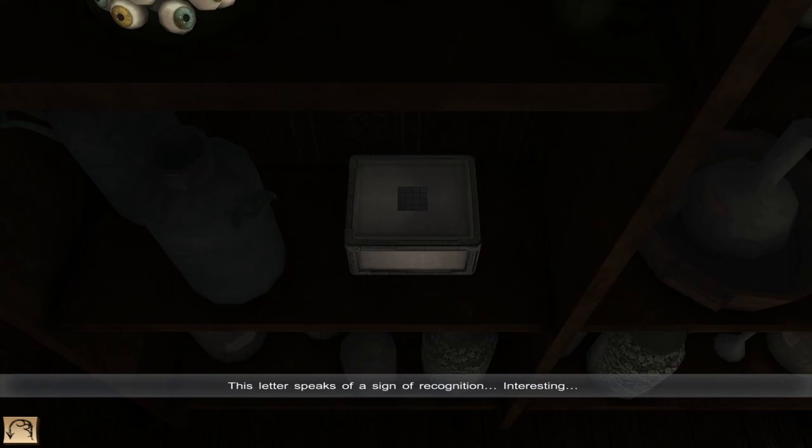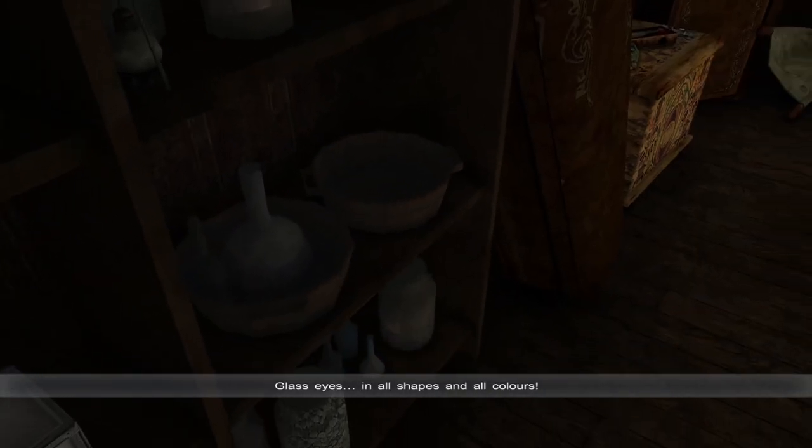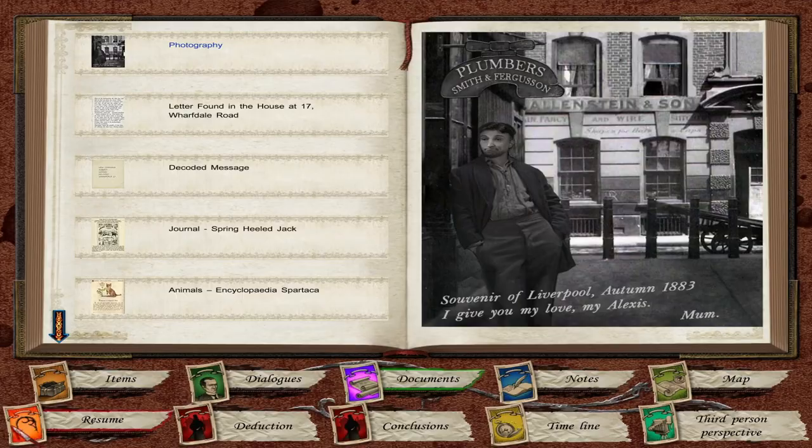So it's just conning people. Interesting. That's all it is. Eyeballs. Glass eyes in all shapes and all colors. Souvenir of Liverpool, autumn 1883. I forgive you, my love, my Alexis mum.